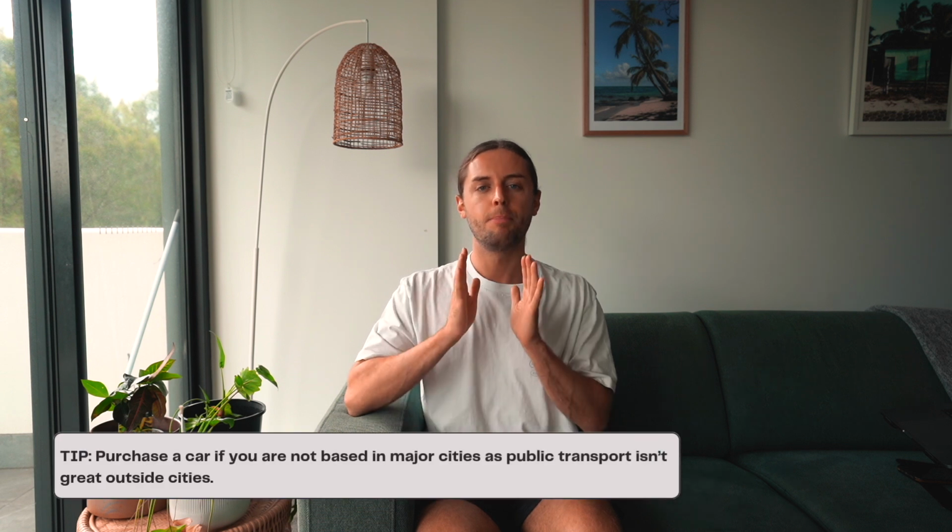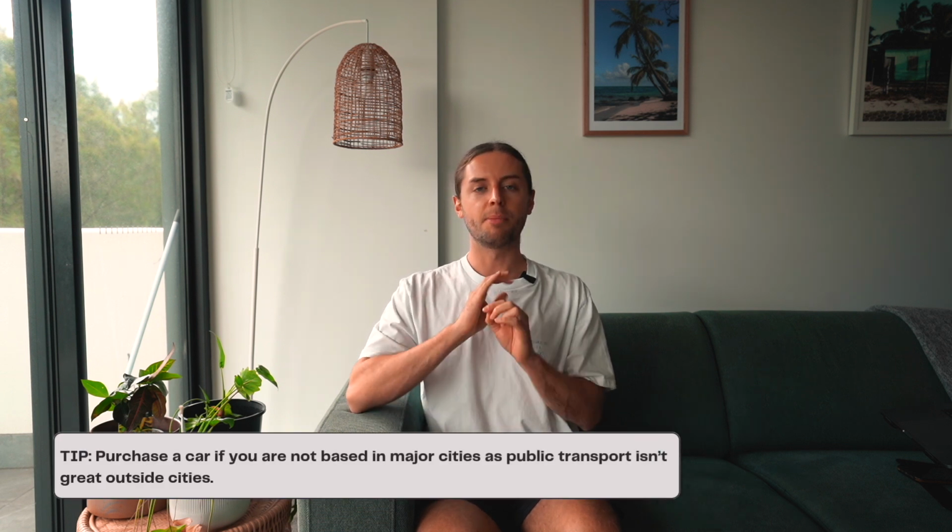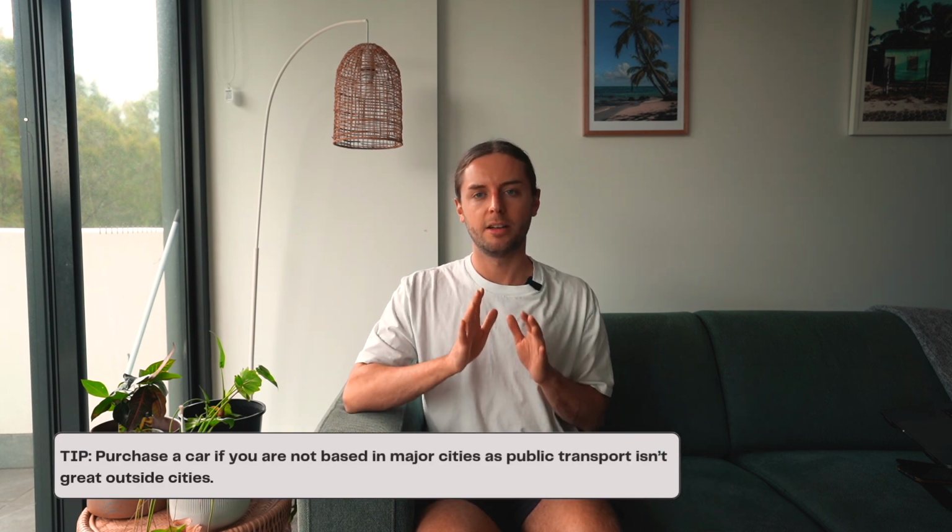Last thing you might want to consider when you're arriving in Australia is purchasing a car. Now, one of my biggest regrets in Australia from my time here is that I didn't buy a car sooner. I spent my first year here without a car. I don't know how I did it. I got by when I was living in Sydney, but I moved out of the city and I just relied on using other people's cars or public transport, which isn't that great in Australia.